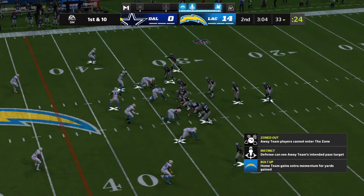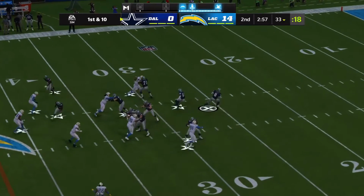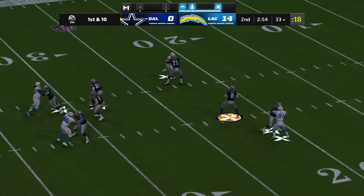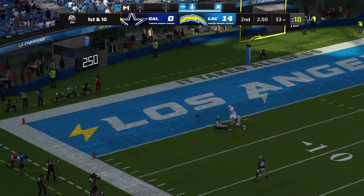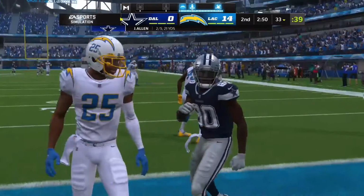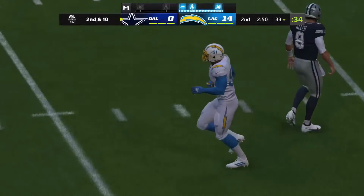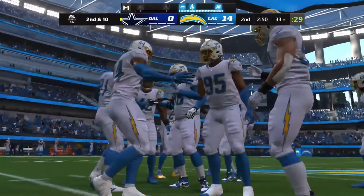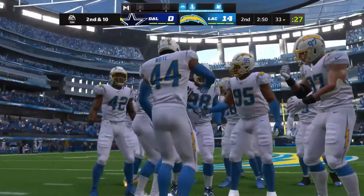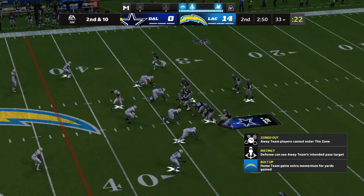So after a good run by Zeke, another 1st and 10. On play action, Allen, and going deep for Hill. And incomplete on the deep ball. I know you felt like saying touchdown there, didn't you, partner? That looked like a sure 6 points, but the contact jarred it free. Got his hands on it, could not hold on through the end of the play. An incomplete pass on 1st down. That leads to a 2nd and 10.